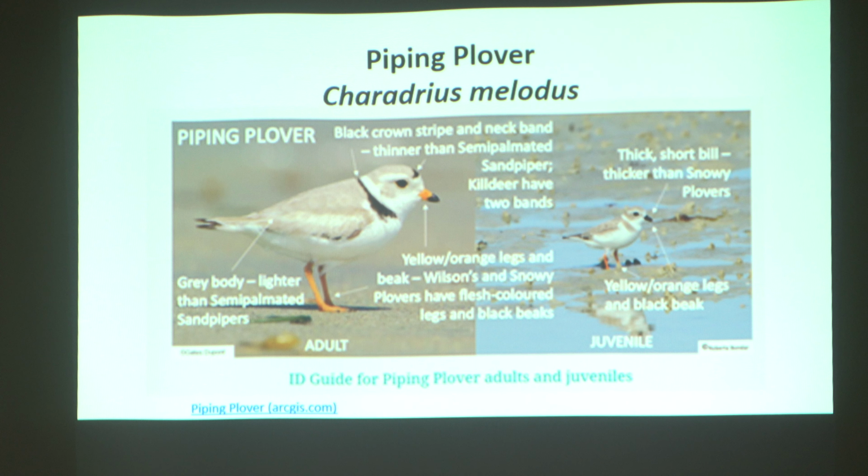So here's a comparison of the adult versus the juvenile. We talked about the adult previously. The juvenile is going to have a completely black beak. It's going to have those orange-yellow legs. And one of the things about plovers too is they have, kind of like me, short legs and a kind of stocky body.